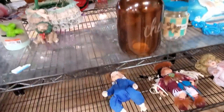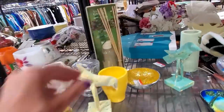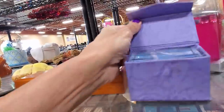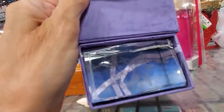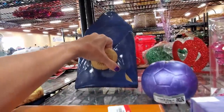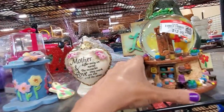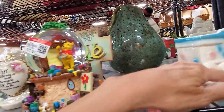All right, let's see anything down here. I do not see anything exciting. This is one of those, it says Hollywood, it's the Hollywood star. I don't know if you can see that. One of those little laser guys. Oh, that is very broken. Oh, that's Winnie the Pooh. I'm just not a big Pooh fan.